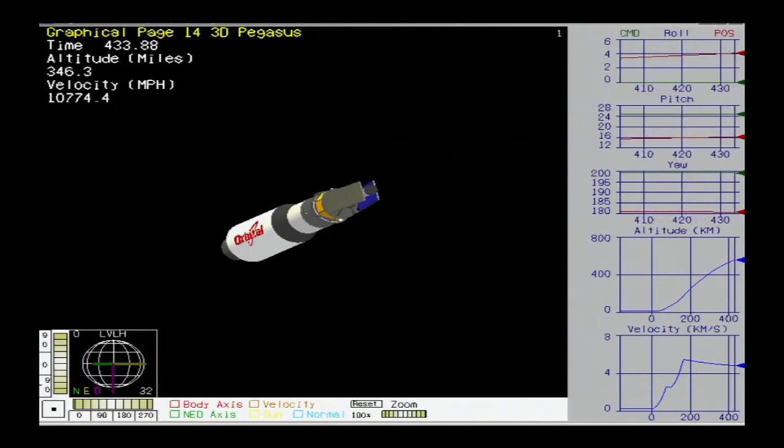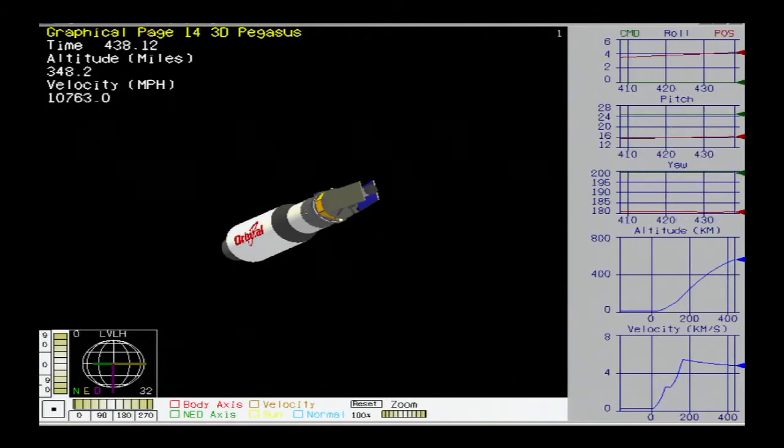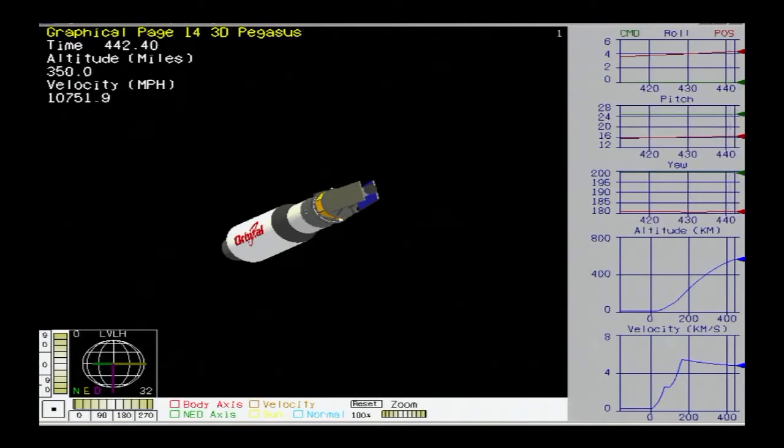And this is Peg on the countdown net. We're now at 435 seconds into the Pegasus IRIS mission. All systems continue to perform nominally, a little less than 100 seconds away from Stage 3 ignition.